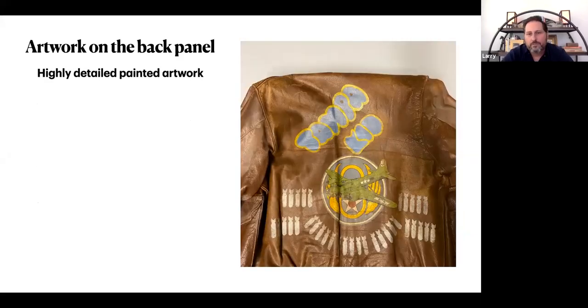And his artwork is really impressive. On the back panel, there's his nickname, Tampa Kid, and then a very well done B-17G there, superimposed over the 8th Air Force insignia. And then he has his mission tally arranged around that. Another interesting thing is Rawls looks like he doesn't update his jacket to represent his service in fighters. So this is strictly from his B-17 days.